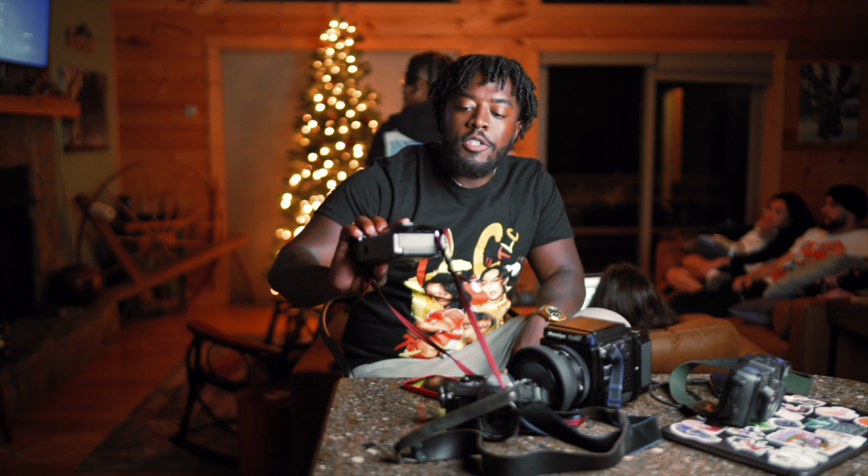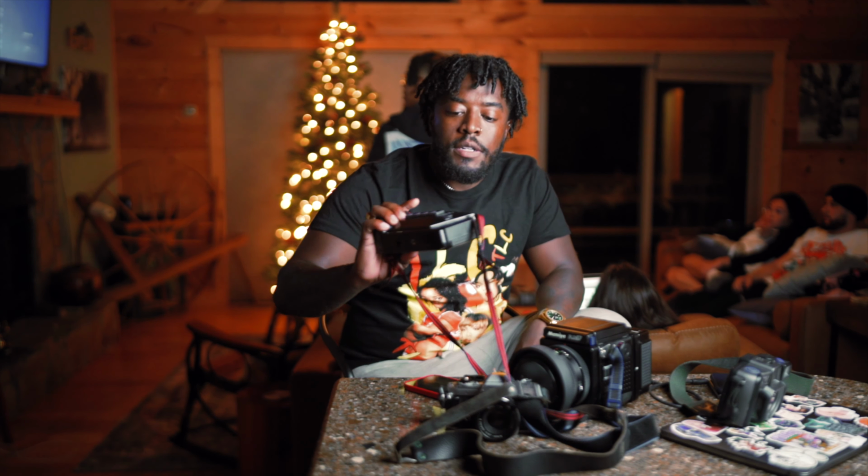This one is the Nishika N8000. Looks kind of different than all the other cameras because it has four different lenses here. Takes one picture all at once, takes four all at once, making it like a 3D image. So this is how GIFs are made.